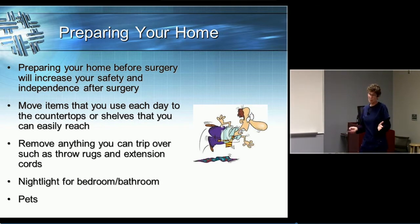Remove anything you could possibly trip over, such as throw rugs or extension cords. And you may want to consider using a nightlight in the bedroom or the bathroom for the first few days. You were at home, then you were in the hospital, and now you're at home and you're on narcotics. So waking up in the middle of the night, it's going to be helpful to have that nightlight to orient you to where you are right now.